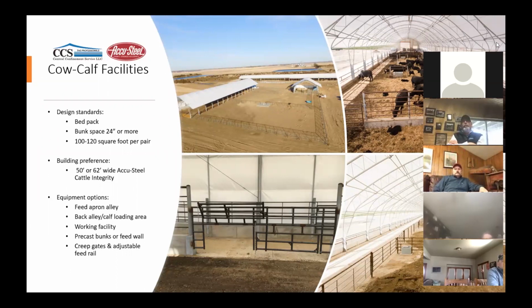A lot of times somebody will call up and say, hey, I want to go with a 70 wide, or I want to go with this width. Well, to be cost effective and still get to those parameters, a 50 foot or a 62 foot wide building are going to be the best fit. 50 foot is going to be your most cost effective. As you give them 100 square foot, that's naturally going to give them the 2 foot of bunk space that you're looking for.